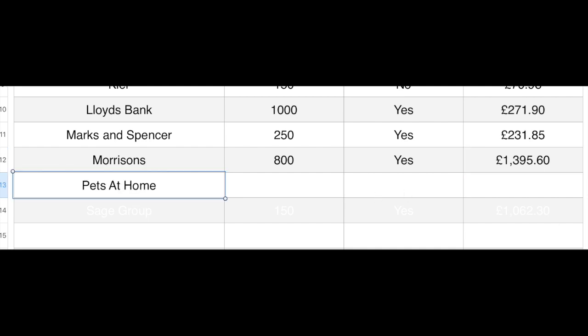The next one is Pets at Home. So again, if you live in the UK you'll have heard of these. Pets at Home is a shop that obviously specialises in pet supplies, but they also have a vets sector within their stores. I have 300 of these, and they do pay a dividend, and they've continued to pay that dividend.